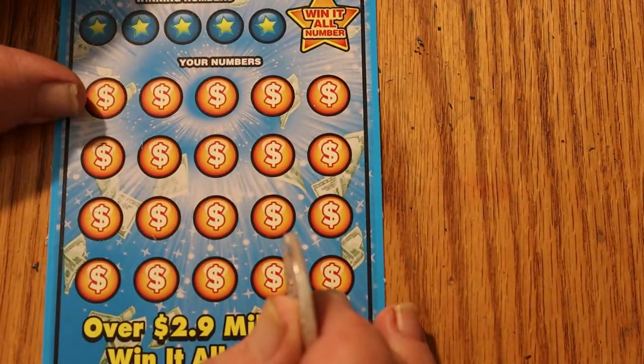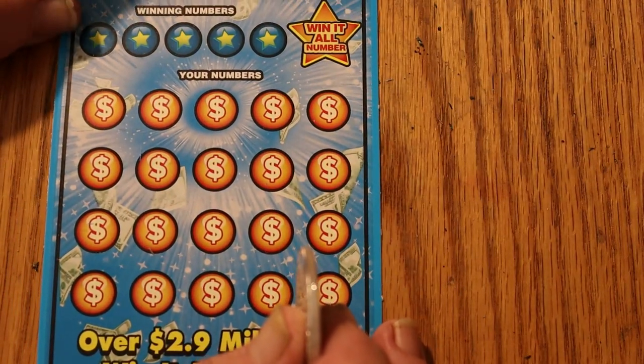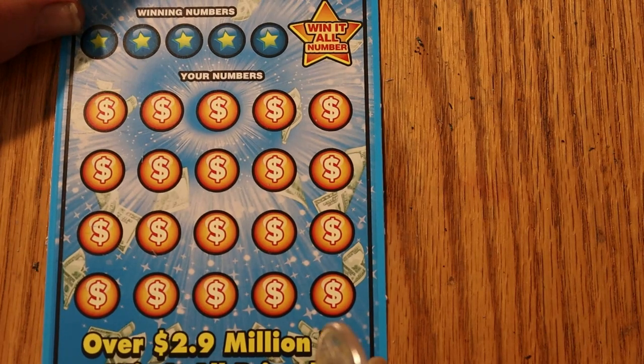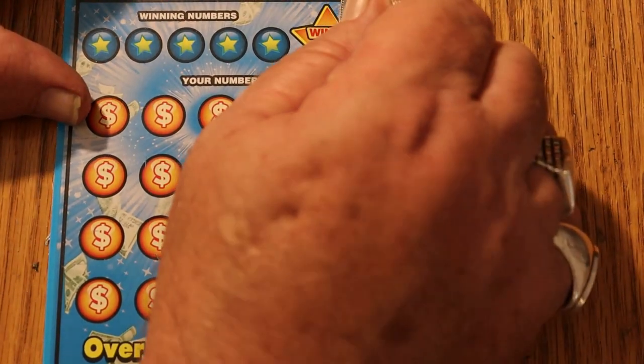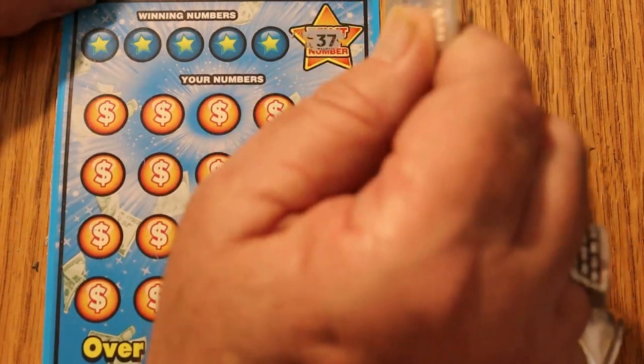At this point in the game, it doesn't bother me. All righty. Although I'm not objecting to adding more to it. Ticket number 44, and the win it all number is 37.